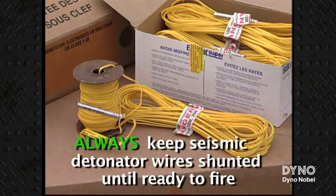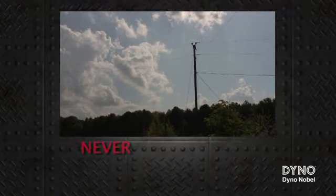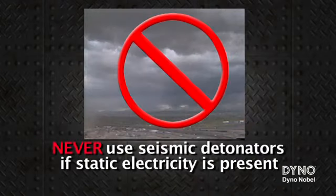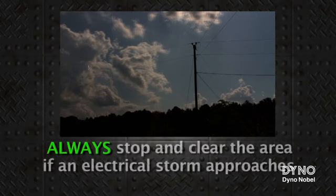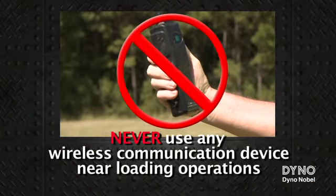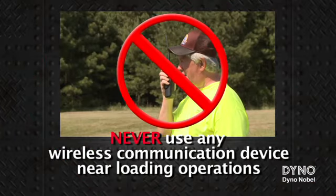Never connect seismic detonator wires to the power source until you're ready to test or fire. Keep them shunted. Never load boreholes near electric power lines, and never use seismic detonators if static electricity is present, such as during dust storms or a blowing snowstorm. If an electrical storm approaches, stop and clear the area. Seismic detonators are also sensitive to radio frequency energy and cell phone signals. Never use any wireless communication device near loading operations.